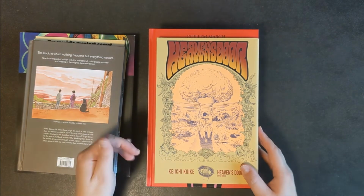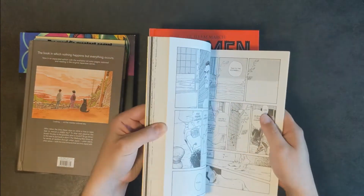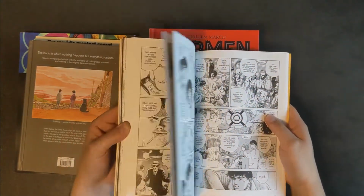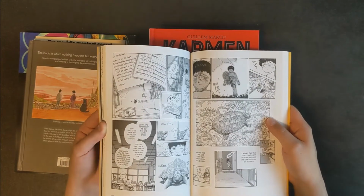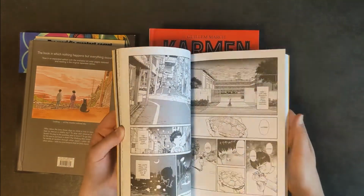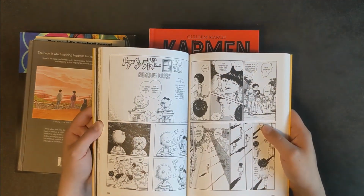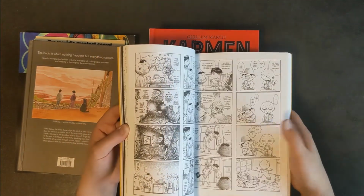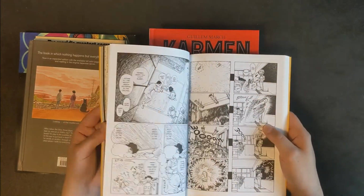So this gentleman, he did work with Katsuhiro Otomo. This is just a collection of some of his work over the last, I don't know, few years, all collected and translated. It's all kind of different little genres. There's some science fiction stuff, some slice of life, some trippy psychedelic kind of head stuff. You can definitely see some of the Katsuhiro Otomo-isms in some of the pages.